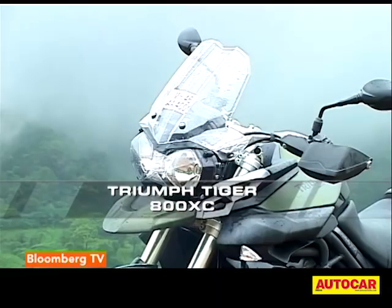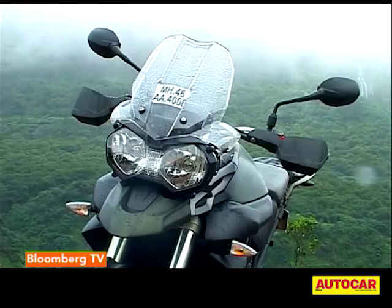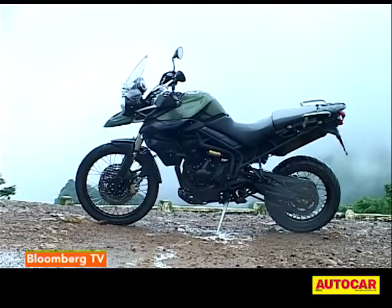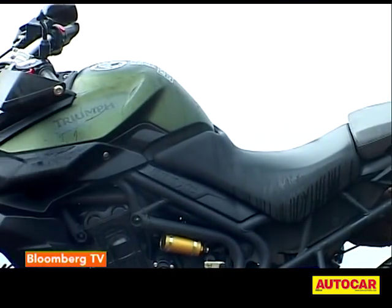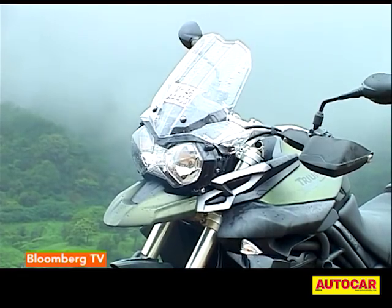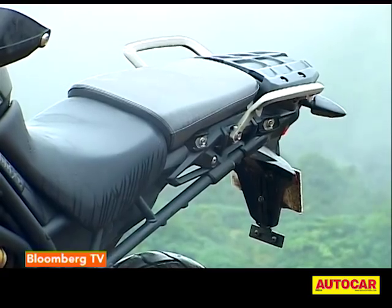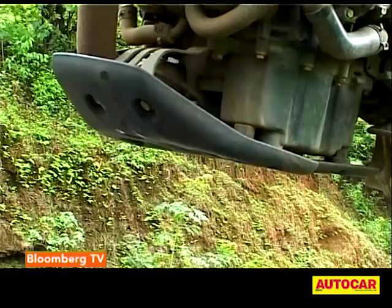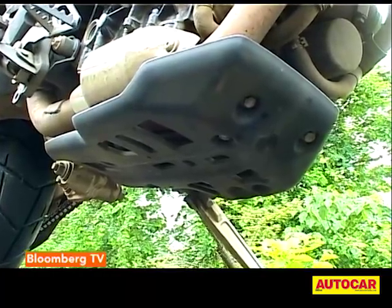It's quite clear that the Tiger is designed to inspire a sense of adventure. Those twin headlamps glitter with determination. The stance is tall and brawny. The matte green paint emphasizes the huge reserves of the Tiger's bring-it-on attitude. The exposed trellis frame that stretches all the way to the tail looks indestructible. Clearly, there is no shortage of ground clearance, but just to be on the safe side, there is a super tough plastic bash plate under the engine.